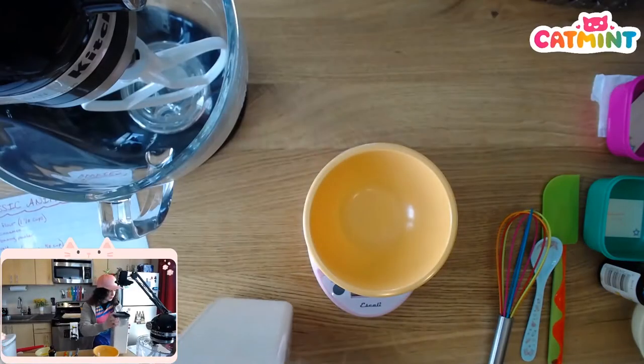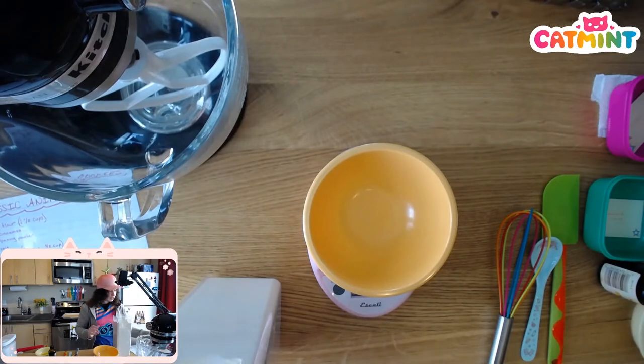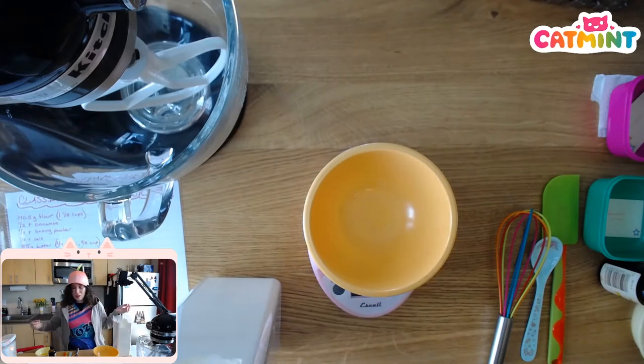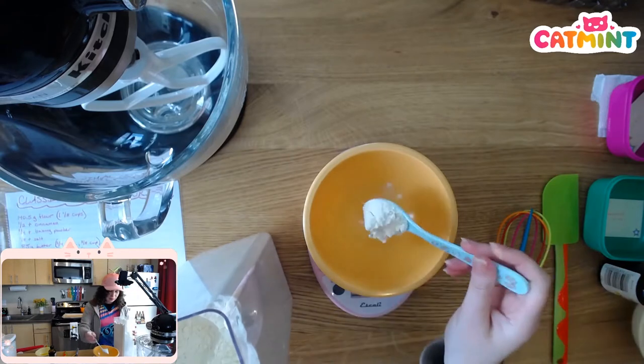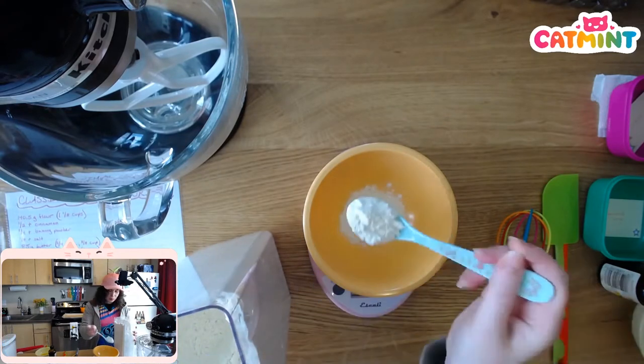So, this is our flour mixture. If you were to take this and combine it with your sugar, it would kind of be like a boxed cookie mix. So that's what we're gonna do first. We've got 140.5 grams of flour, which is about a cup and an eighth.